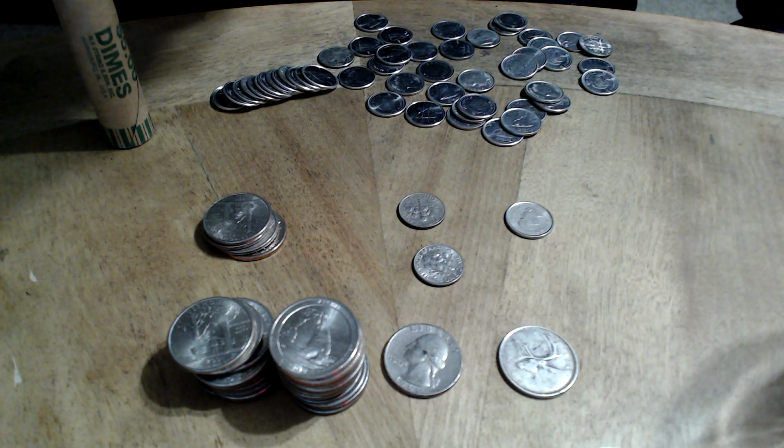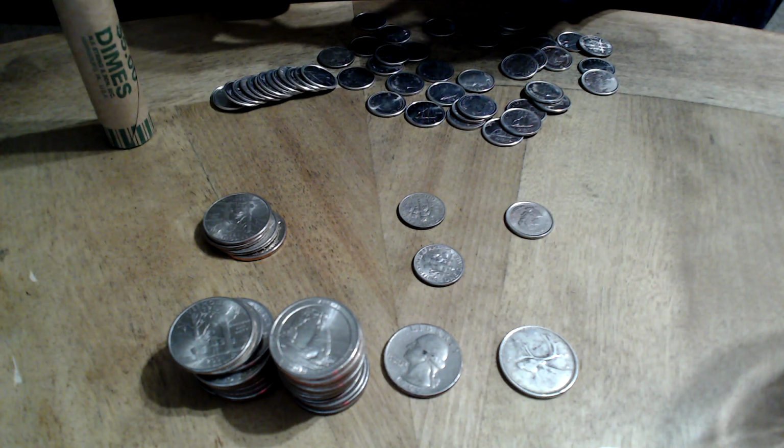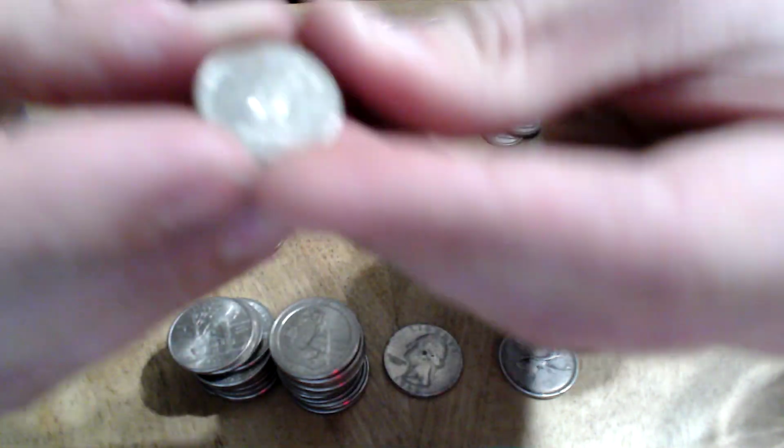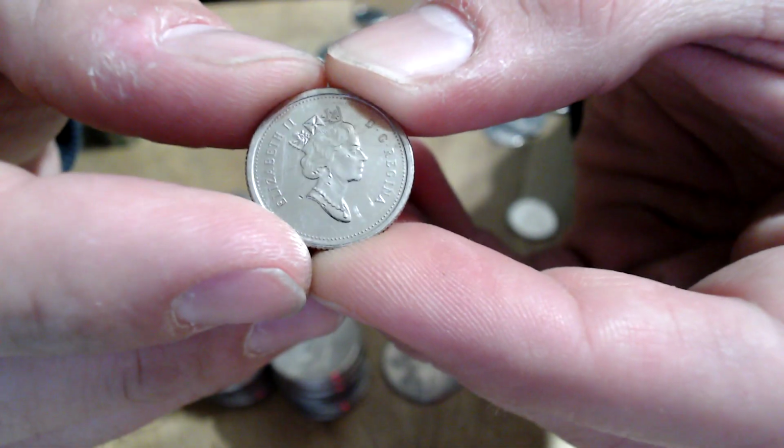So I'm starting to go through these dimes, and something popped out at me. I think I found another proof, but unfortunately it's all scratched up. And I think I found a 1999 proof. Now that is pretty cool.